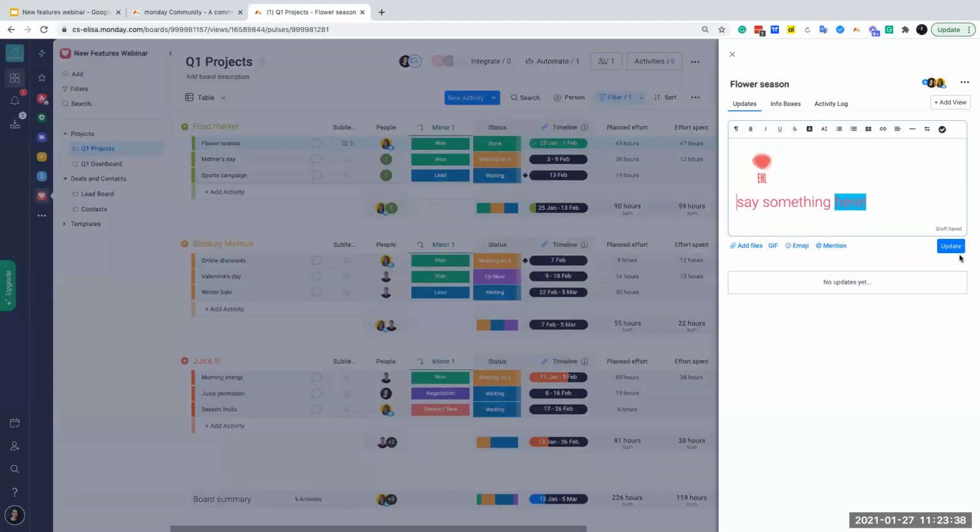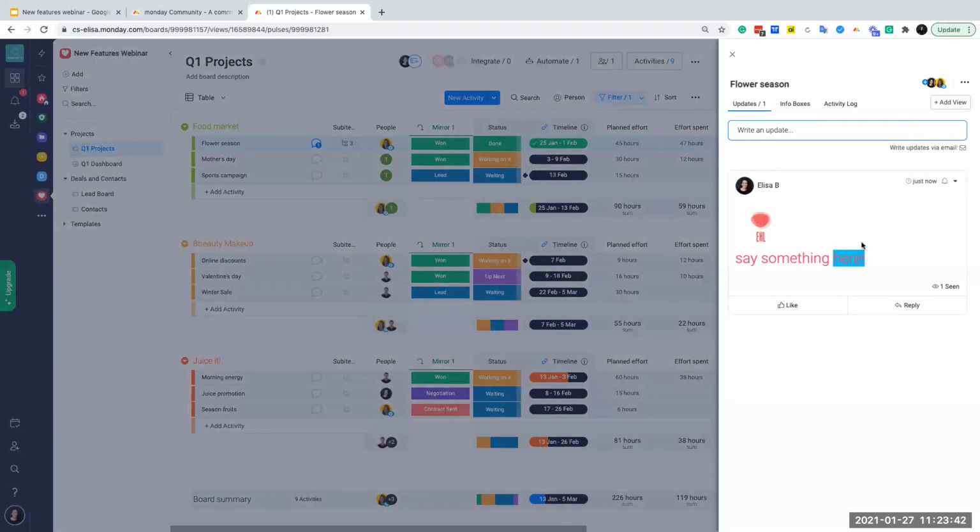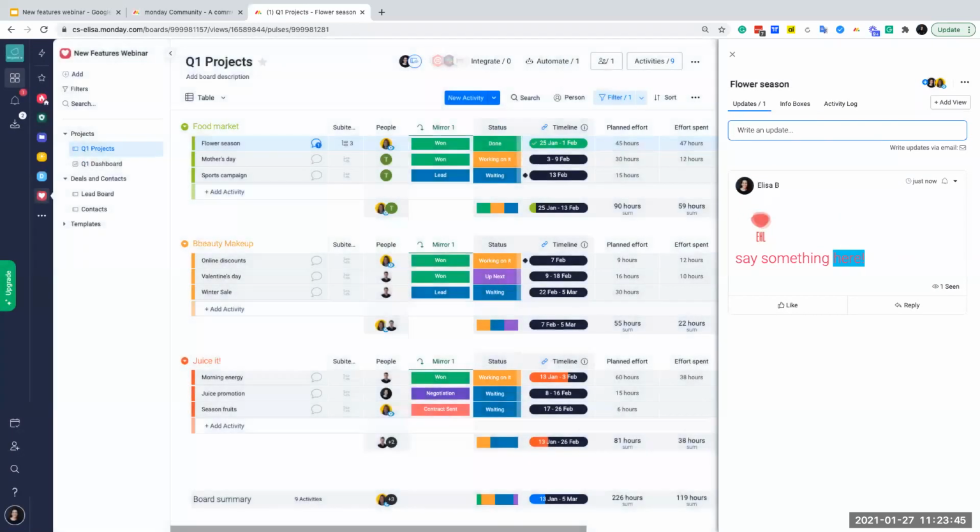So you can really use this update section to communicate what you need with your team, because even though this might look like small improvements, it can really boost communication between team members, and it adds more hierarchy options and more visual weight to your messages. Also, it is a very fun feature, and I hope you all like using it.